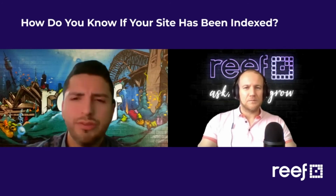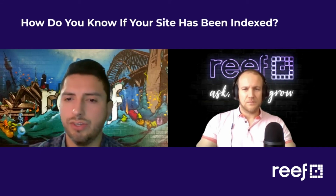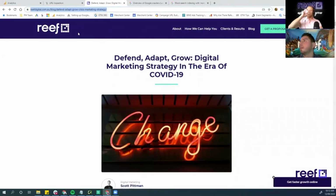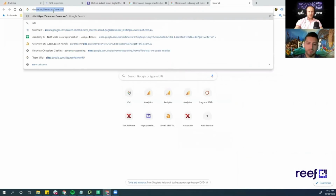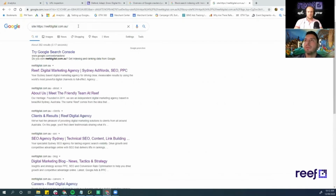Yeah, there's two main ways you can check. I'll just quickly show you what to do. One is using this command over here. You type in site colon and then the URL of the page. You can pretty much just do the whole site. So over here I can do site colon the URL of our whole site. And from here, you'll be able to determine that Google has indexed 282 pages from reefdigital.com.au.